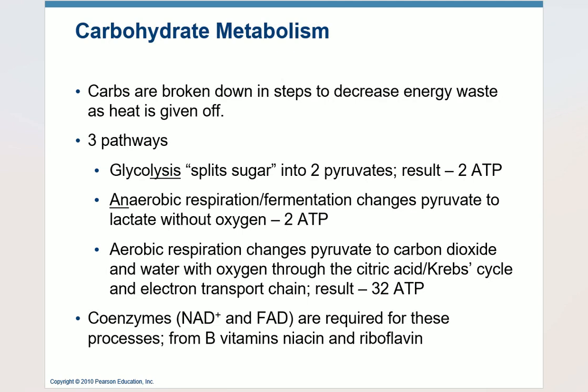With glycolysis, lysis means splits or breaks down. So with glycolysis, sugar is split into 2 pyruvates, really basic forms. And the result is 2 ATP. ATP, adenosine triphosphate, is your energy source, right? And that's all that we'll say. I'm not going to get into depth there. Anaerobic respiration. Here we have no oxygen. It changes pyruvate to lactate. So if you're breaking down pyruvate, lactic acid can be a byproduct. You guys have heard of that in terms of muscle soreness. That gives a net of 2 ATPs. So again, you made a little bit of energy there.